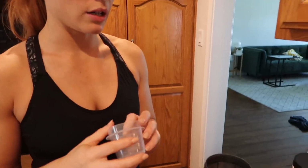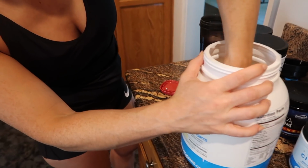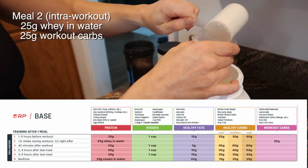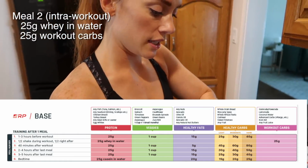And then what I do is, instead of packing 2 separate shakers, I have my intra workout protein. I put in this little guy. You can order those on Amazon. I've got whey isolate here. So this is like intra and post, kind of, because you sip half during and finish it off at the end. And then I put creatine in here as well.